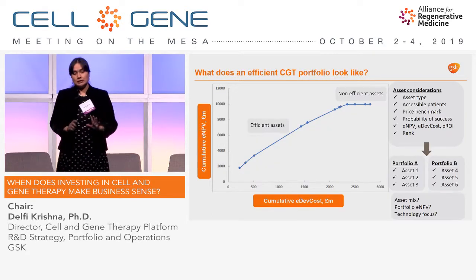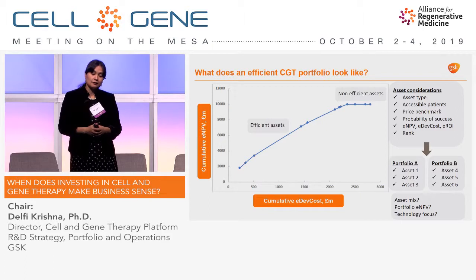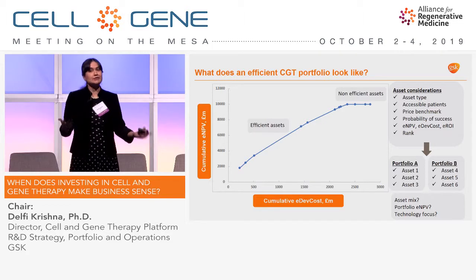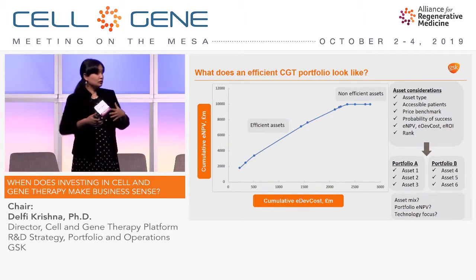And so to please the portfolio hawks, we put it all on a curve, which we call the efficient frontier, where the x-axis is cumulative risk-adjusted development costs and the y-axis is cumulative NPV. We took all of the assets, computed their return on investment, and rank ordered them, and assets at the slope of the curve, which are healthy assets, close to 4,000 to 5,000 patients a year, with not too high development costs, were in the efficient part of the curve.